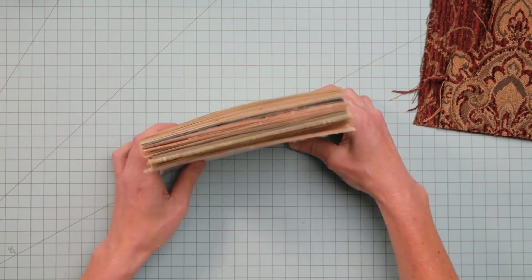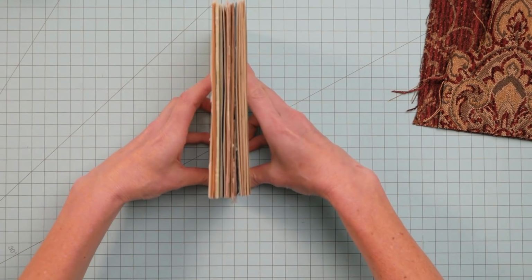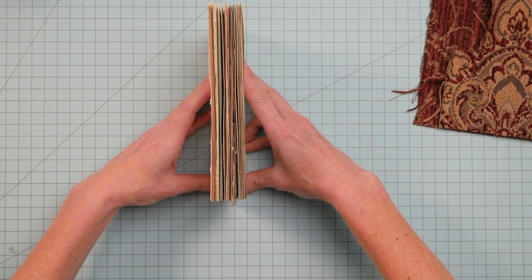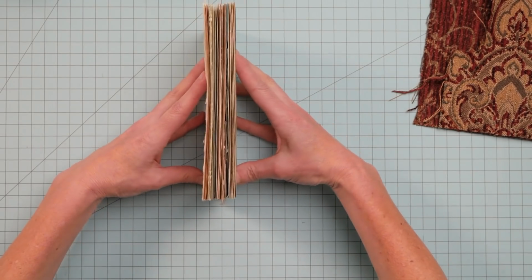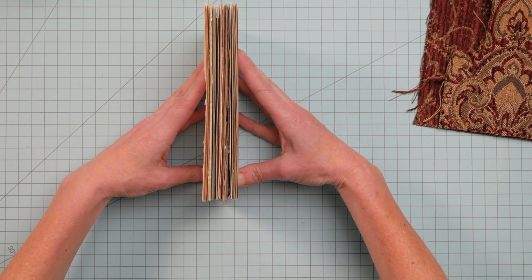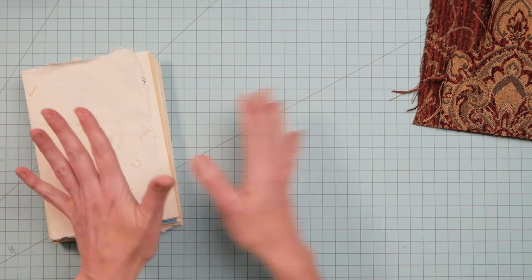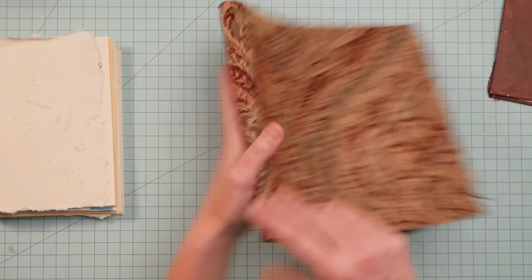If I wanted to really squeeze all these together, I could probably get it into just over half an inch if I really squoze. But we're going to leave some room, and I'm going to do more like an inch. I'm going to leave about an inch for the spine instead of shoving everything together. Okay. Because I want to leave room. I don't know what this book is going to be for. It doesn't matter. I'm going to leave some room just in case.